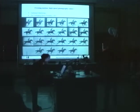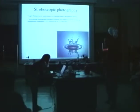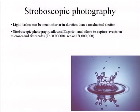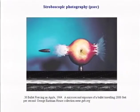And that was sort of the beginning of this field of using short pulses of light to illuminate how very fast things happen. This is an example of stroboscopic photography of a water droplet. And this is a very famous picture showing a bullet piercing an apple. Now, this picture was taken with a flash of light about 1/1,000,000th of a second in duration, which is about how short you need to stop the action of a bullet.